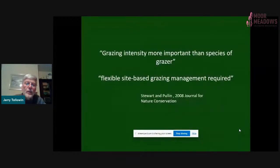I've listed these 2 quotes from a paper by Stewart and Pullin, published in the Journal of Nature Conservation. Grazing intensity is more important than the species of grazer. And I go along with that entirely from the point of view that, as we've already discussed, sheep have a bad press, but largely due to the way they've been managed. And again, one of the issues with advising over conservation grazing is that not every site, but most sites are very different to other sites. And so you need a flexible and site-based grazing management plan for your site.